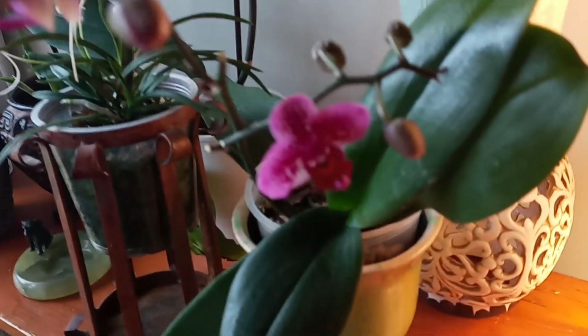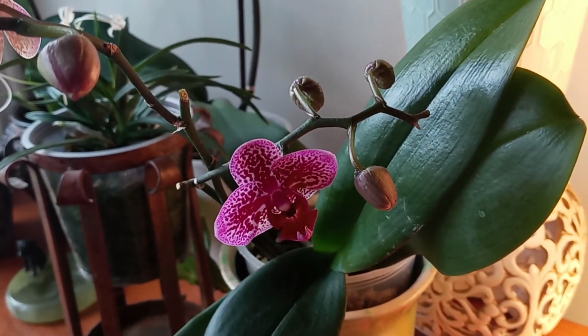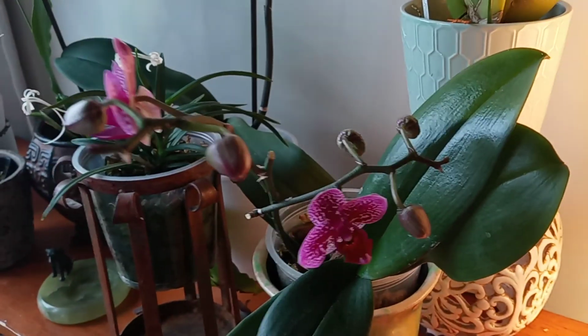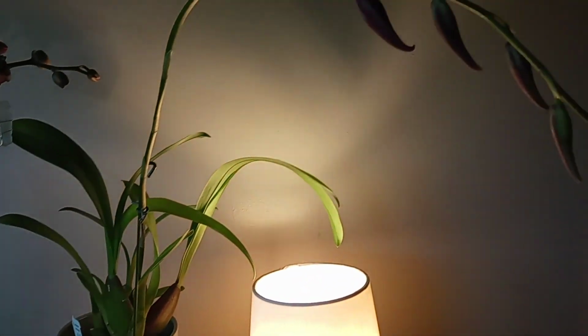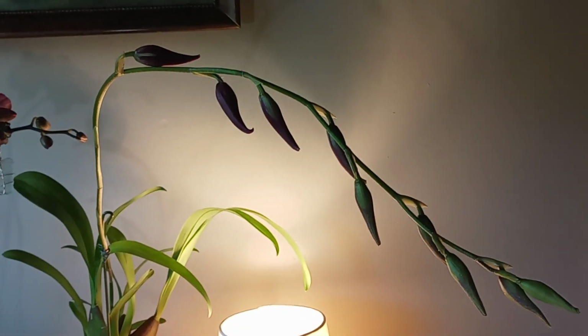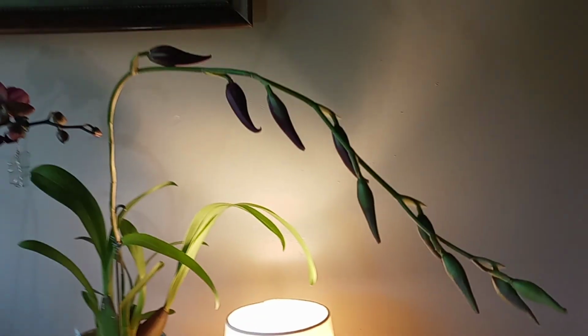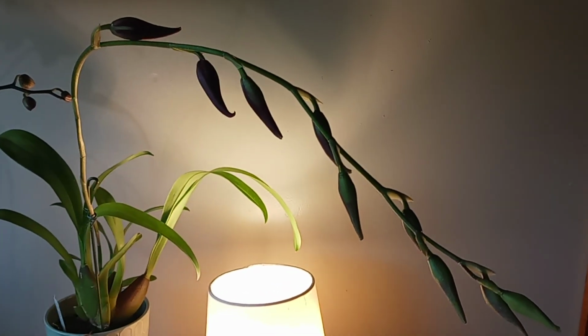Over here is just an everyday orchid, I like to call it, but it's still stunning. This is a Kroger rescue. Very pretty. It has lots of buds forming on it. Over here, while we're on this end, and I apologize, it is rather dark this morning here in Ohio. We are getting rain. Much, much needed rain. My garden was starting to crack.